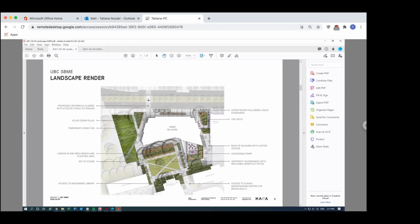And as we follow this extension of Athletes Way, it's the larger space at the back where we have the south courtyard. So we are creating this larger bench that envelops these mature London plane trees, and we'll have renderings showing some details of it. And the accessible pathway runs along the building on the east side.